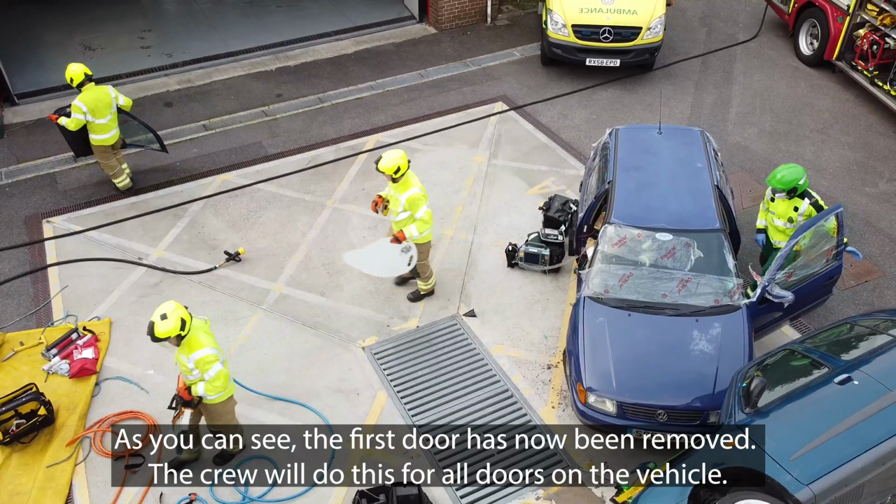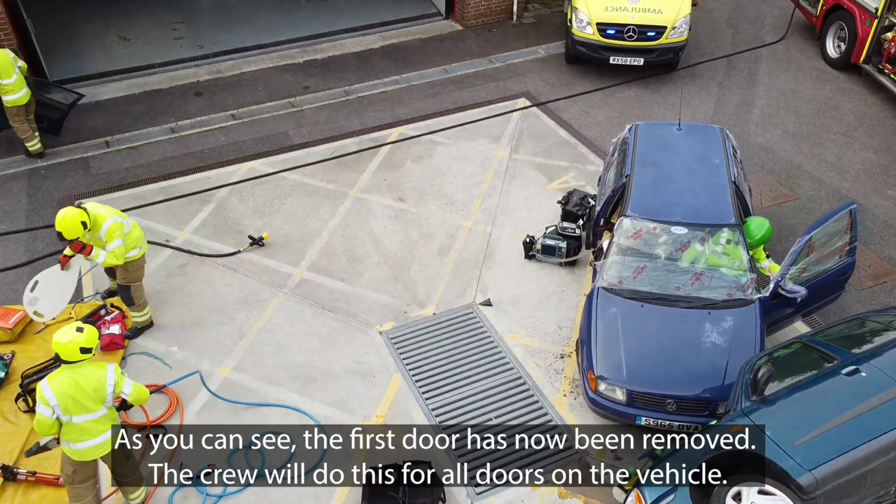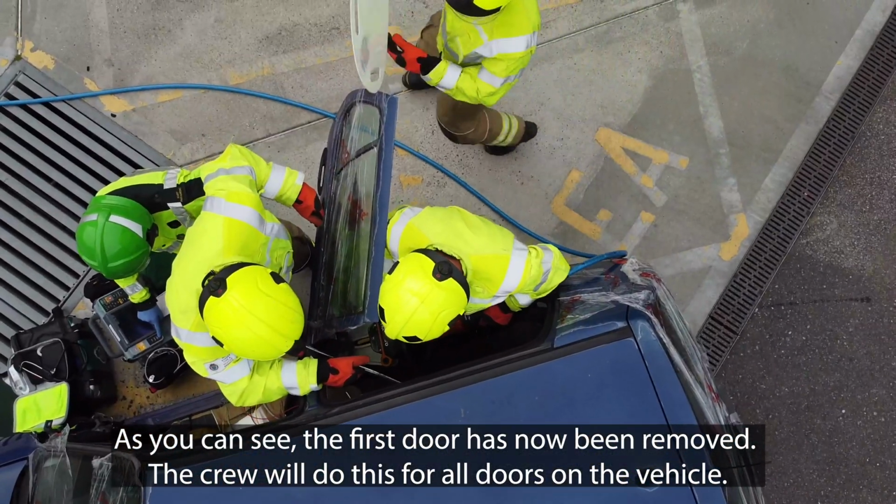As you can see, the first door has now been removed. The crew will do this for all doors on the vehicle.